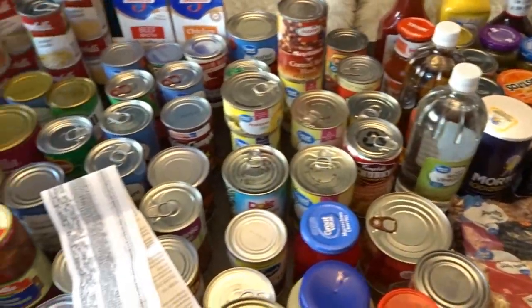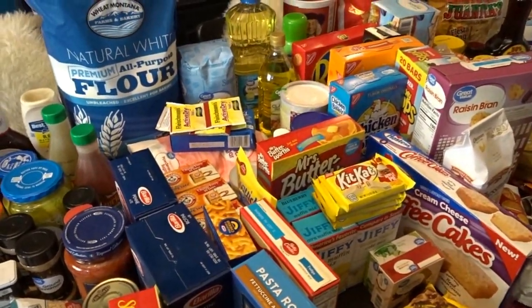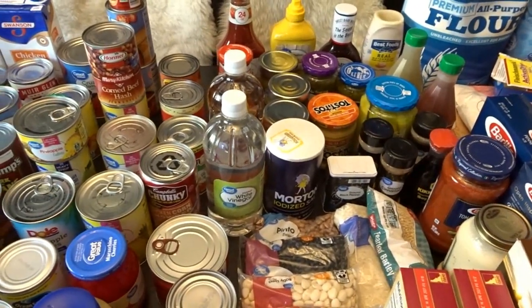So those are pantry essentials to give you some ideas for building your own pantry, which I think is such a fun and good thing to do for your household. It makes meal planning and meal prep so much easier.